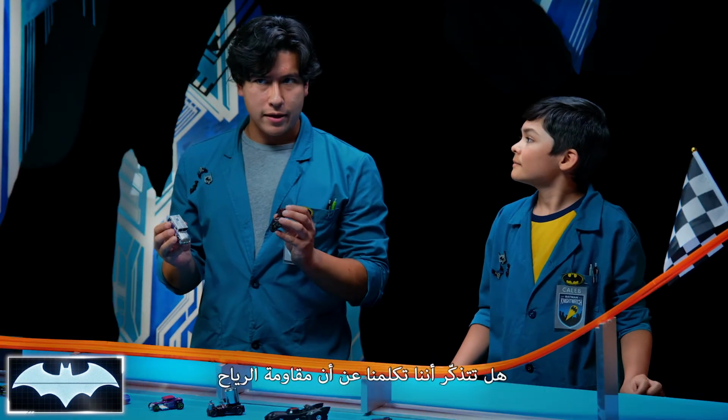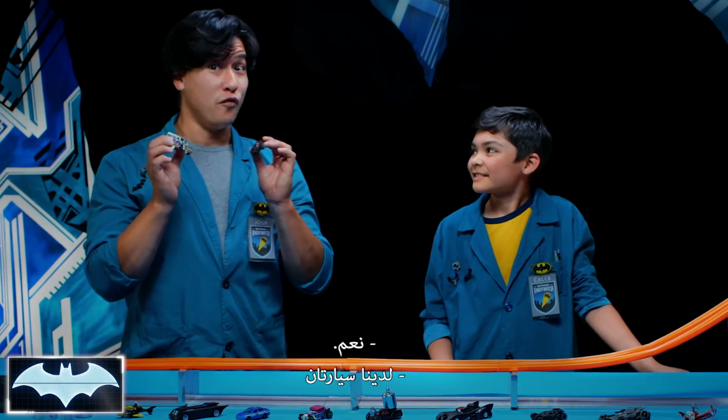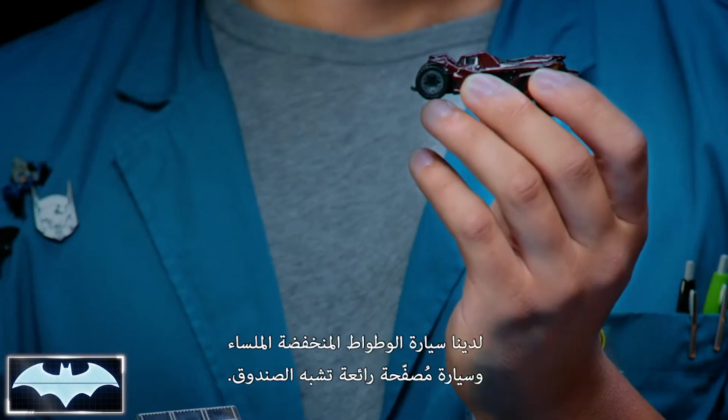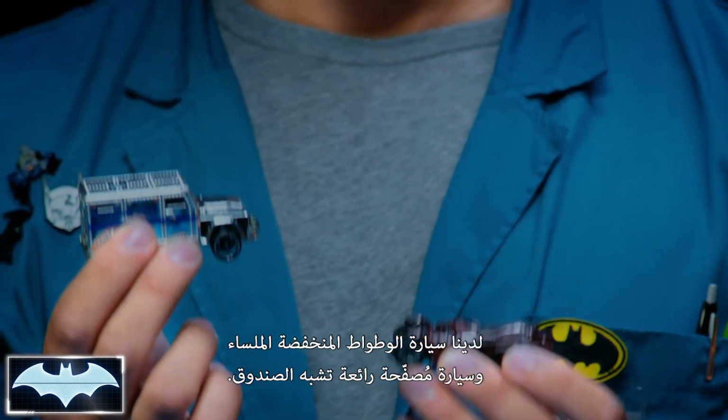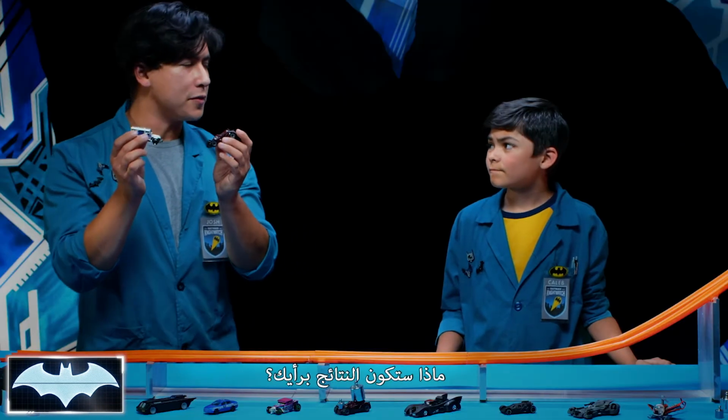We've created our own wind track so that the fan is going to create even wind for both tracks. Now, remember we were talking about how wind resistance is going to affect different surface areas? Well, we have two very differently shaped cars, okay? We have the low, sleek Batmobile and the nice, boxy, armored car. If you think about how the wind is going to hit both of these cars, what do you think the results are going to be?